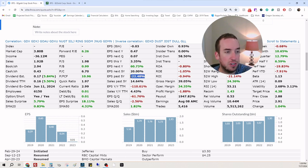Earnings in the past 5 years, negative. Sales, past 5 years, positive. A little bit of a mixed bag there. Again, they're not profitable. Gross margins, 39%. That's pretty fantastic. Insiders own some, but they're not buying. Institutions own 58%. We're going to see if institutions are loading the boat on this one or if they're dumping. So we'll get to that in a minute.